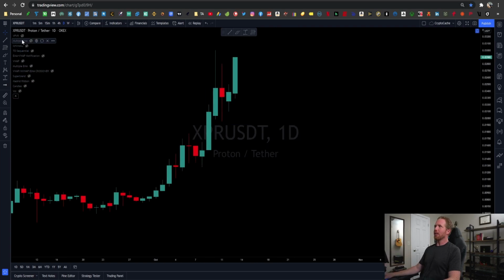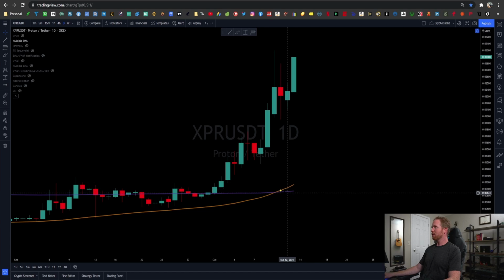All right, so let's take a look here at XPR and see what's going on. We'll start with the moving averages. This could be part of the reason why the price is increasing consistently. We do have a golden cross.